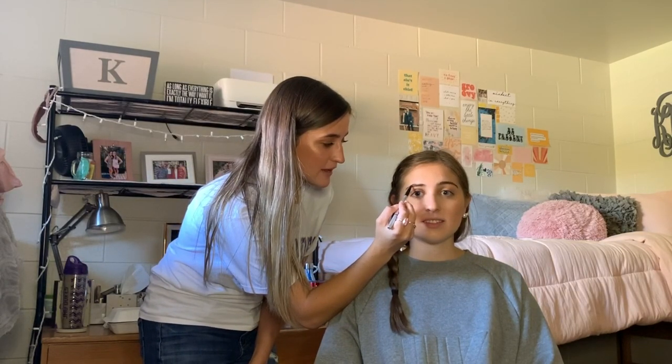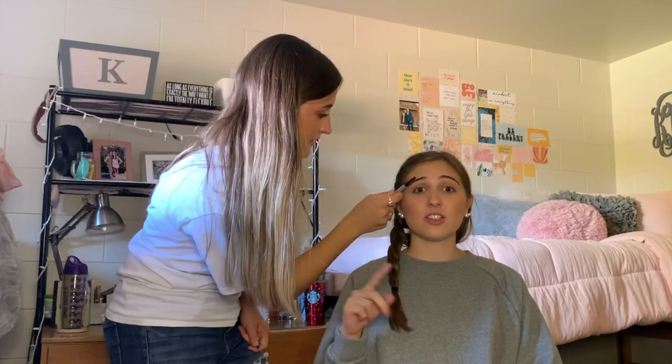But as far as the application process, if you look at the stats online, JMU is actually harder to get into than Tech. Just throwing that out there.